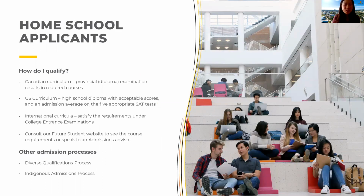So on to homeschool applicant information. Basically, the curriculums that we will be able to evaluate you on include, if you're doing a Canadian curriculum, we'll look at your provincial diploma examinations based on those required courses for the program that you're interested in. And then we'll also be able to look at if you're maybe taking a US curriculum, but we will require those SAT tests to use towards evaluation. And then there's a few other curriculums, like different international curriculums as well, that we'll be able to take. So I'm sure you're aware of what curriculums you can use, but this just gives you a better idea of what we'll be able to take.